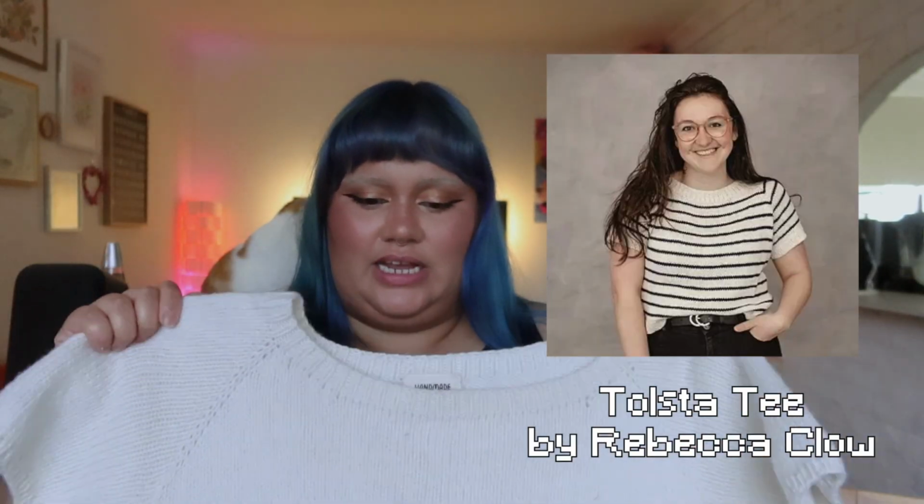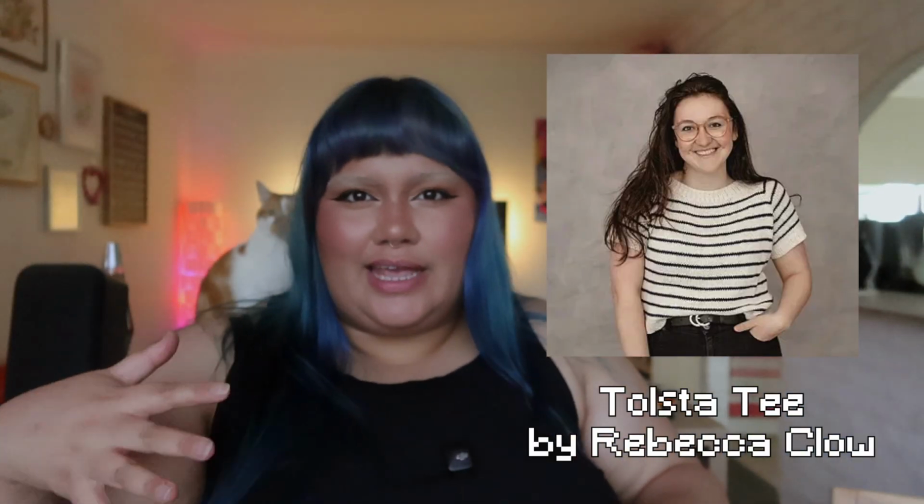So with the white yarn that I had, I decided to make a Tolsta Tee. I believe with the Tolsta Tee, it's supposed to be a good summer shirt. It has a very airy gauge, so I think people tend to knit it with cotton, linen, silk, those kind of fibers, either blends of that or anything like that to help keep them cool in the summer. I don't mind that I made my first Tolsta Tee out of this wool, just because right now in Australia it is winter, so I'm able to get a lot more wear out of it immediately.